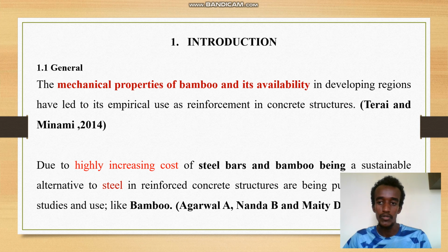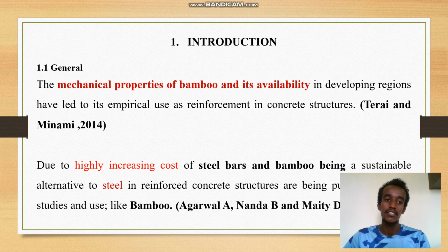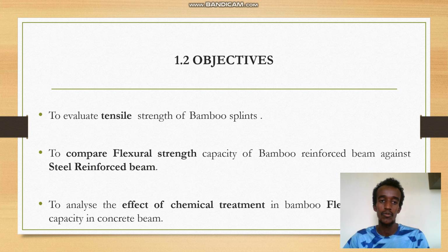The introductory part of my project declares that the mechanical properties of bamboo and its availability in developing regions have led to its empirical use as reinforcement in concrete structures. Due to the highly increasing cost of steel bars, and bamboo being a sustainable alternative to steel in reinforced concrete structures, there is growing interest in studies and use of materials like bamboo.